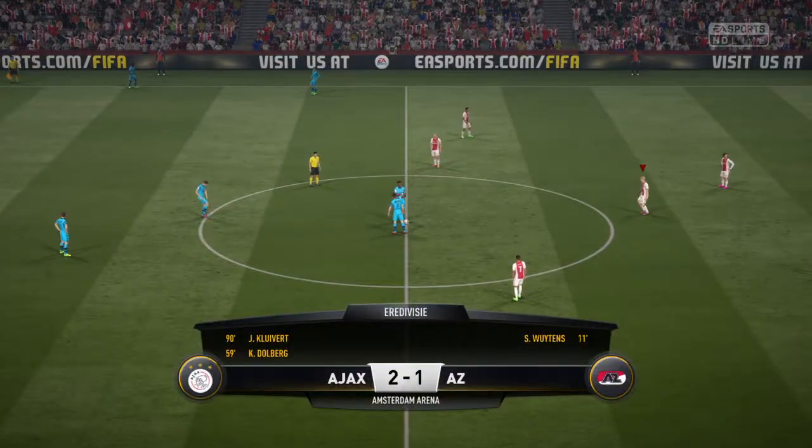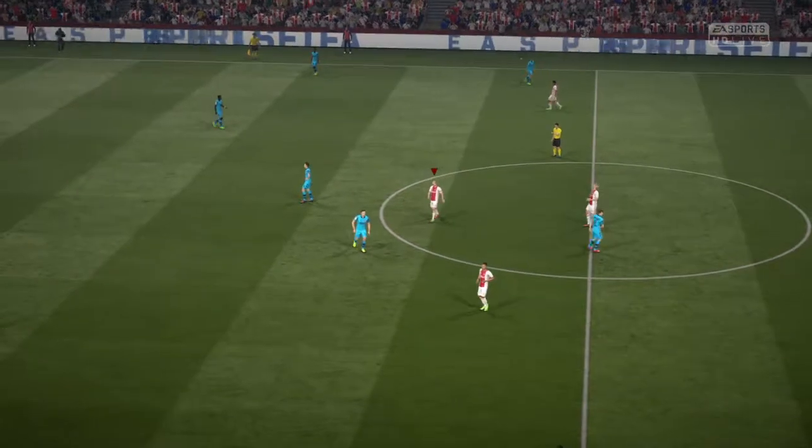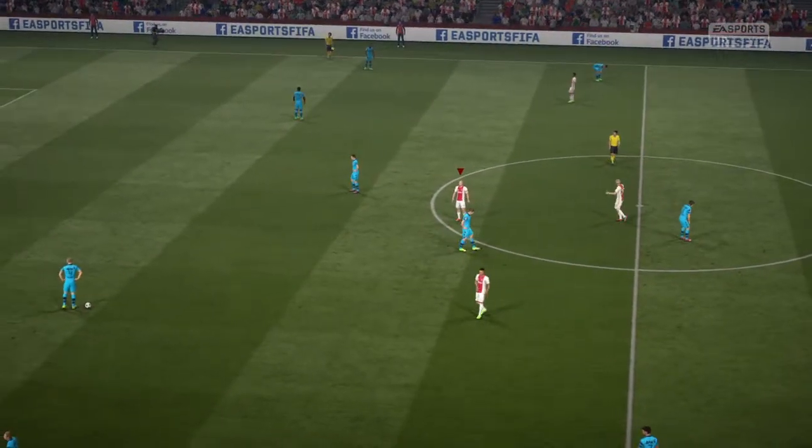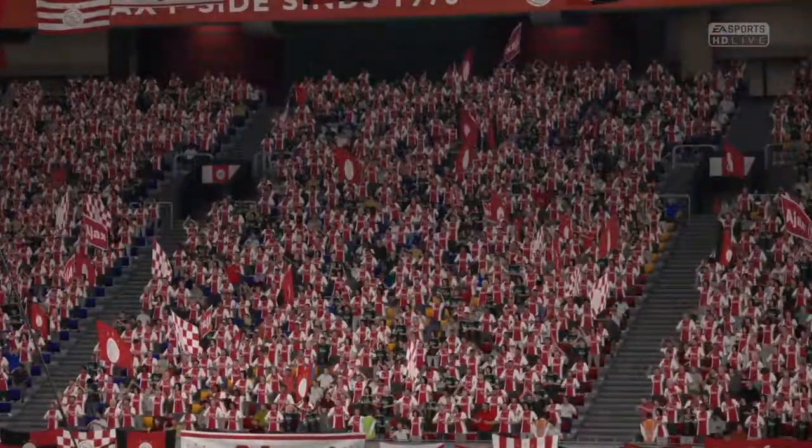Well, a very exciting climax to an exciting game. This could be the decider. Well, it could be at this stage of the match. And we're looking at the referee, and there goes the final whistle. And the match is finished here, 2-1.